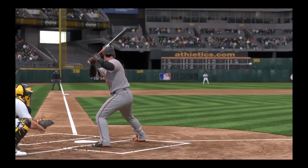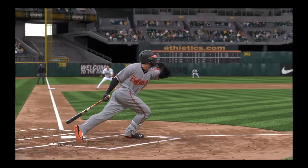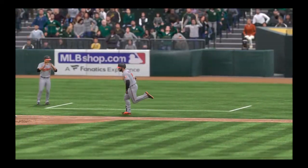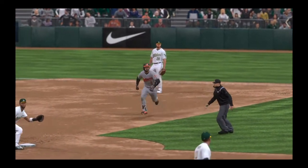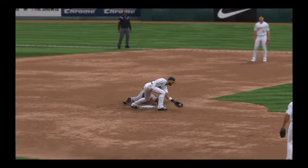The left fielder. As we look again at that double here, you can see that he was thinking double right out of the box. Smashed it down the line, and that was some great hustle to beat the throw to second to earn himself a double.